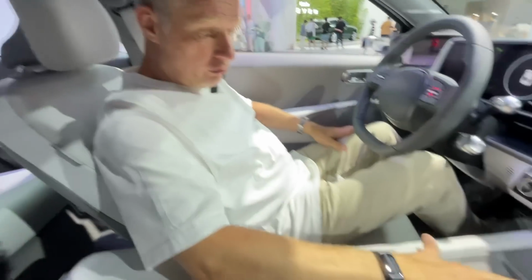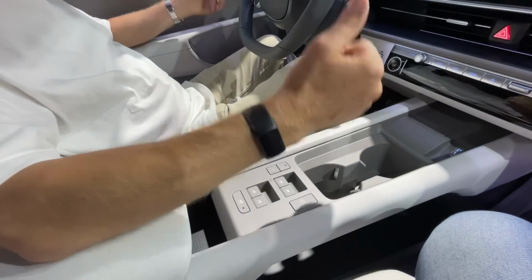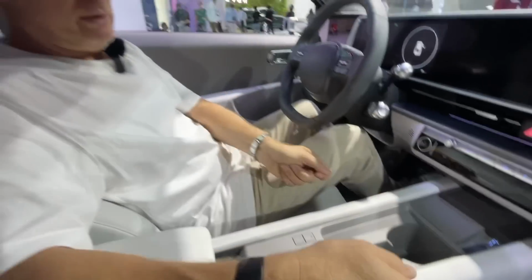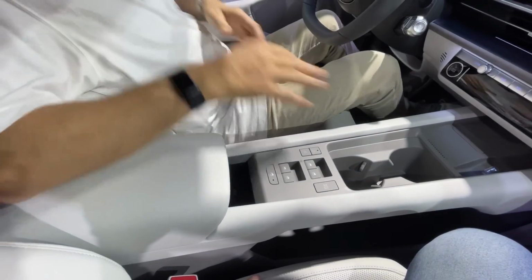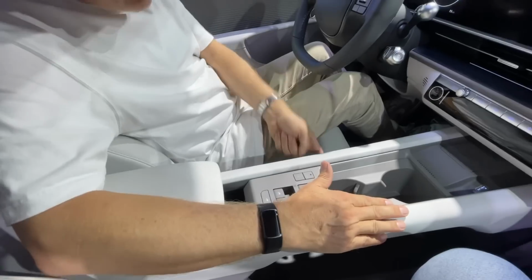Fantastic. And the console, we've deliberately said this is a personal studio. So many people are blogging, so many people are doing vlogs that we wanted to put a table here, so you can put your laptop on here and work on it. You're not sitting bunched up behind the steering wheel. It's a flat surface. And that's the architecture of this console with loads of space underneath.